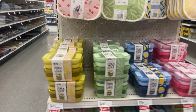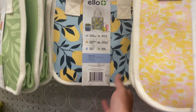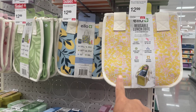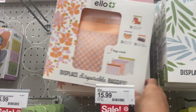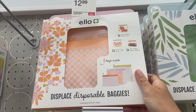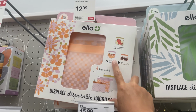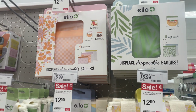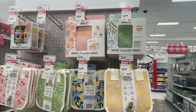This brand actually has a lot of cool food storage containers. Ooh, look at the lemon one. That's cool. I like lemon. And this is fun, this mustard and pink color. And then these are fun too. I have something like this from Trader Joe's. These are reusable baggies, not disposable. They're sealable and they stand up like that. So that's always good because when you're filling them, you want them to stand up. Those are $12.99 right now, regularly $15.99.